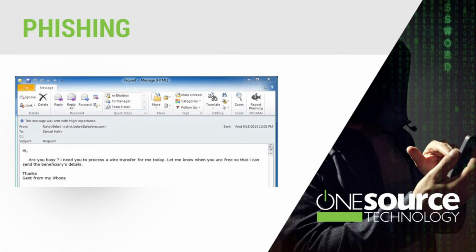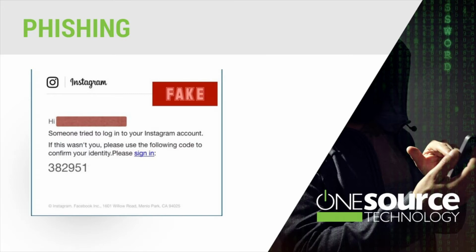Here is a perfect example of the urgency angle. "I need you to process a wire transfer for me today," sent from my iPhone, but with no name. Also notice the generic greeting and the capitalization and punctuation errors. If the message didn't tip you off right away, those should definitely make you aware that this is not real. This also applies to social media. I don't know about you, but I don't tend to get too many emails from Instagram. And if Instagram sends you an email with a code and a link, chances are that is going to be fraudulent. And again, notice the punctuation error before "please sign in."